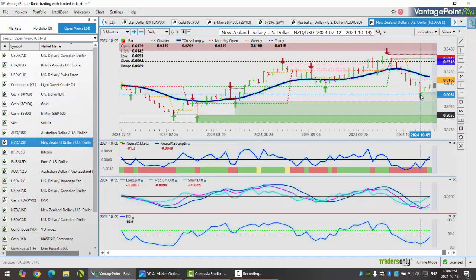The Kiwi, we're likely to see the same thing. And it actually is very pronounced. We do have a new verified zone that's formed here, and that low is at 60.53.